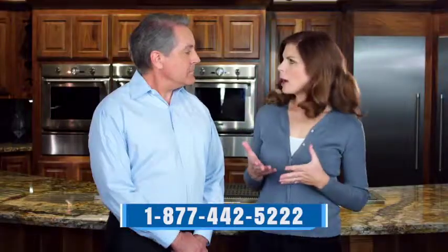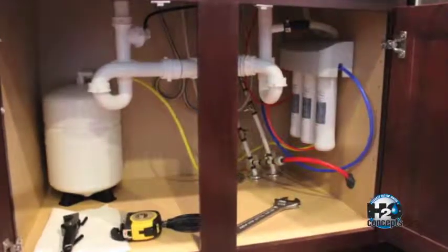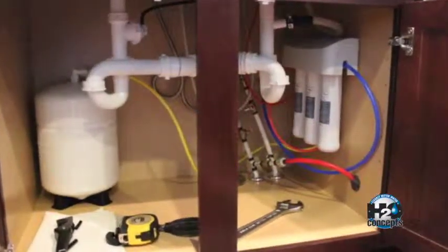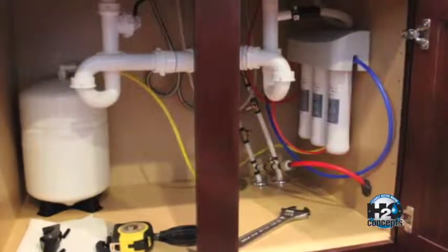So what are some other common water systems? Probably the next most common one is the under-the-counter reverse osmosis systems. The ones you see under the kitchen sink. Right. They've been around a long time too. Now, they were originally meant for Navy ships during World War II to take the salt out of seawater so people aboard could drink it.